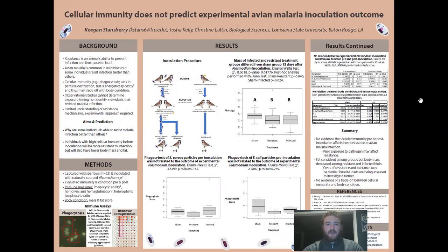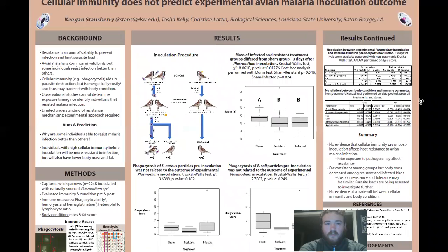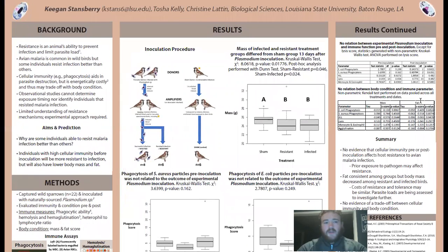Today I'm going to discuss some malaria data coming out of the Latin lab. So avian malaria is a really common parasite that's found in many different bird species all across the world, and some individuals are better than others at resisting infection. One potential way to reduce likelihood of infection is through investment in cellular immunity.